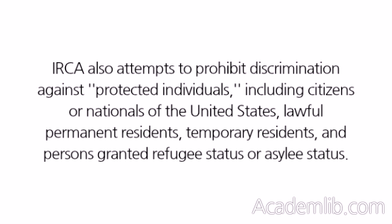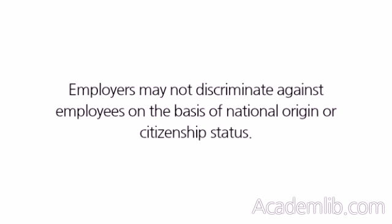IRCA also attempts to prohibit discrimination against protected individuals, including citizens or nationals of the United States, lawful permanent residents, temporary residents, and persons granted refugee status or asylee status. Employers may not discriminate against employees on the basis of national origin or citizenship status.